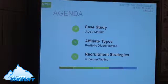Some of these things are going to be super obvious. How many merchants do we have in the crowd? Okay, great. How many affiliates do we have in the crowd? Okay, cool. And how many other?